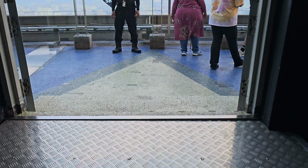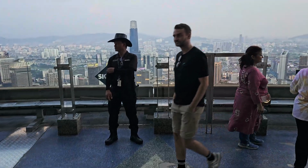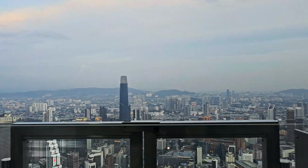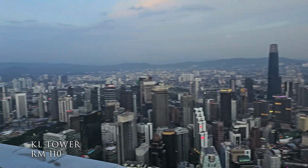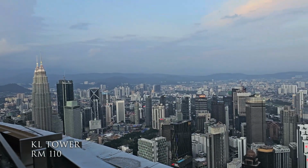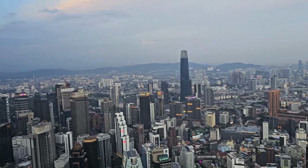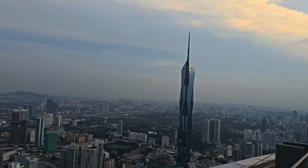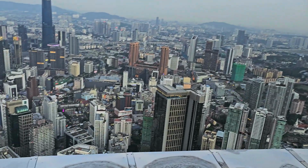The views from the sky deck were absolutely breathtaking, showcasing a 360 panorama of Kuala Lumpur. The highlights of this view included the iconic Petronas Twin Towers and the Merdeka 118 building. We could even spot popular hotels and landmarks from this vantage point.